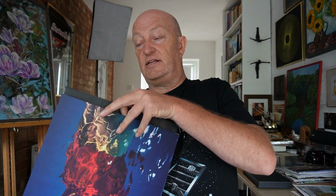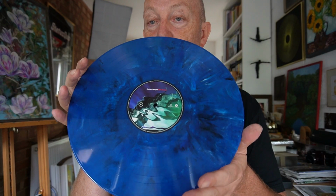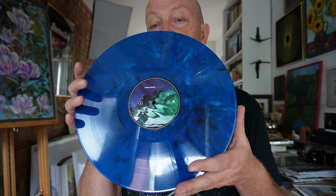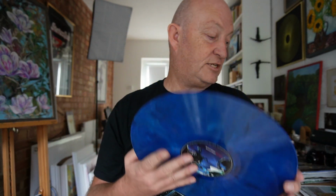Then we get the vinyl itself. Beautiful black poly-lined sleeve, which is what we want. Wait for it, here comes the vinyl. Isn't that just stunning? Isn't that fantastic? Beautiful labels as well, aren't they just wonderful labels? On the other side. Let's put it all back together.